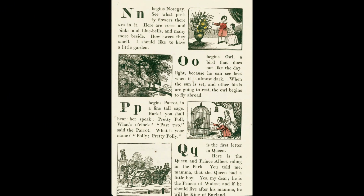N begins nosegay. See what pretty flowers there are in it? Here are roses and pinks and bluebells, and many more beside. How sweet they smell! I should like to have a little garden.